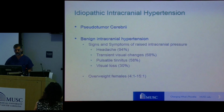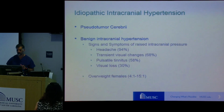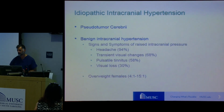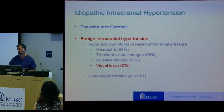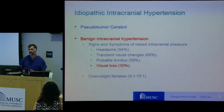So idiopathic intracranial hypertension was also known as pseudotumor cerebri. The old terminology for this was benign intracranial hypertension. These patients present with signs and symptoms of raised intracranial pressure, commonly headaches, transient visual changes, and pulsatile tinnitus. Now that term benign is a bit of a misnomer because when left untreated, this can progress to visual loss or blindness. So to me, that term benign is very misleading, especially when you can lose vision, which is something that we all depend on every day.